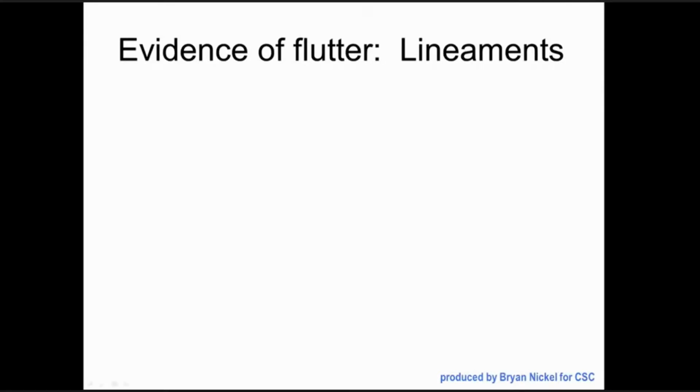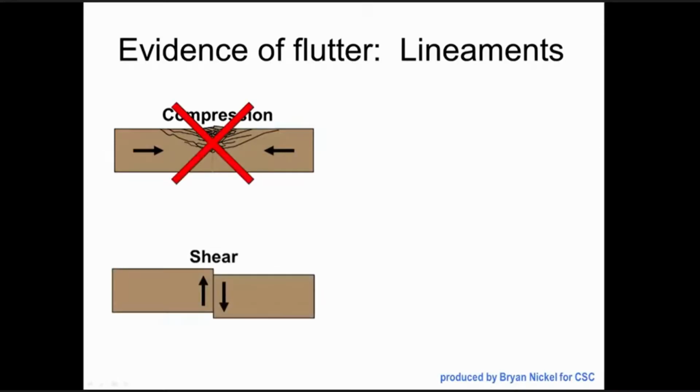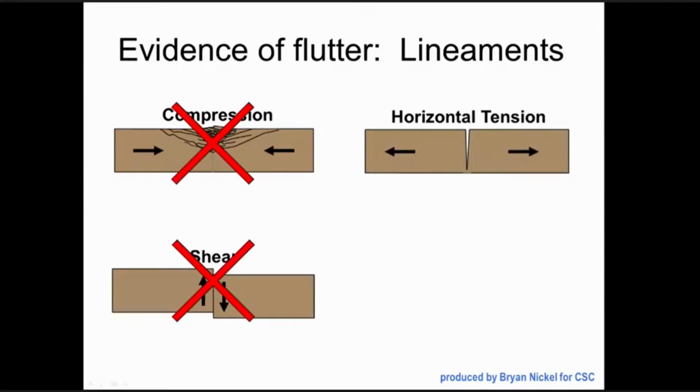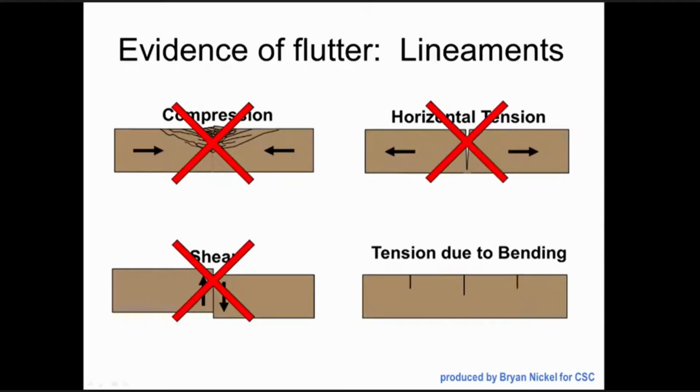Looking at compression, we see that compressive failure or crushing or impacts would not produce long, thin cracks, but many randomly directed fractures and displacements. The continent could have sheared, but shearing would produce displacements. Horizontal tension may be an option, but horizontal tension would pull a slab of rock apart at one single point of failure and not produce multiple parallel fractures. Finally, consider tension in bending. This mode will produce multiple parallel fractures in a material. Rather than displacing, they will simply close back together once the bending load is removed. Of these failure modes, lineaments seem most likely to be tension cracks formed due to bending at some point in history.